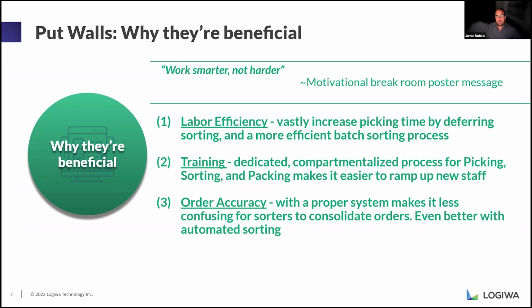And finally, order accuracy is another major underrated benefit of this model. Because picking and sorting processes are separated, pickers can remain focused on each step without distraction. So during picking, they're only focused on picking. During sorting, they're only focused on sorting.